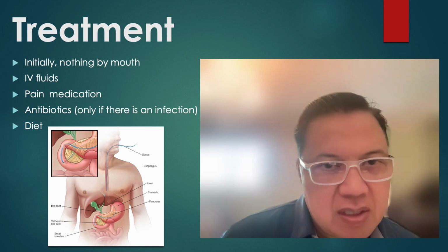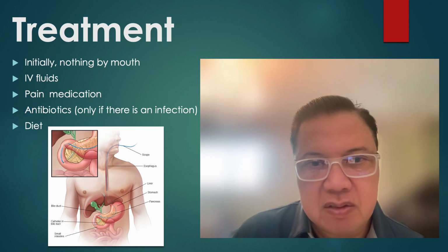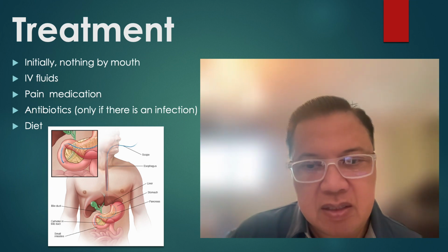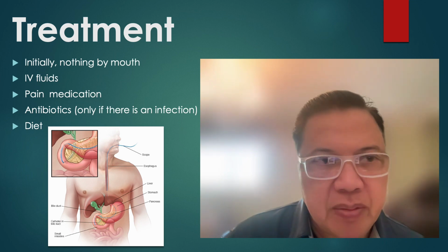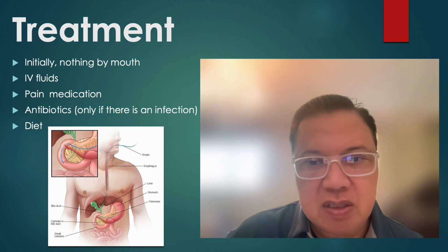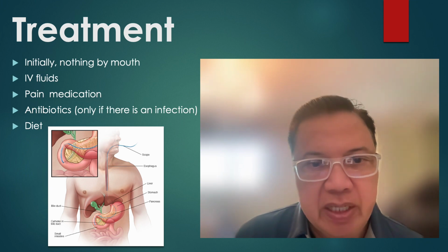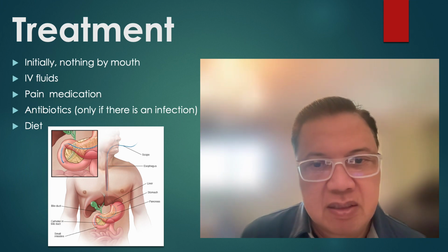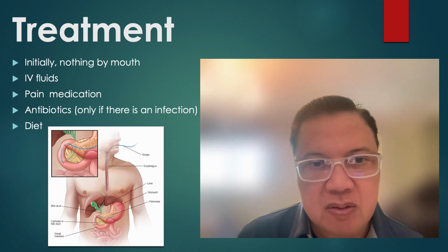And if alcohol is the cause of your pancreatitis, of course you need to stop drinking and you need to seriously join AA or stop drinking altogether. Otherwise, it'll come back and will cause chronic pancreatitis, which is even worse. It will lead to chronic pain, and it's usually non-reversible.